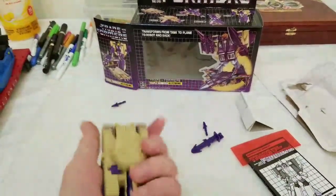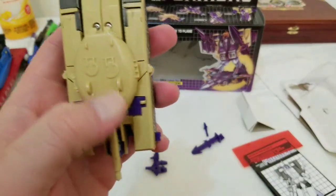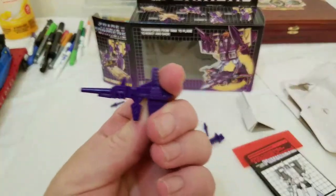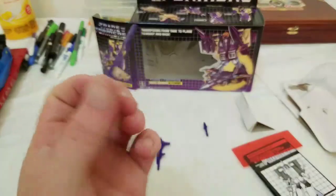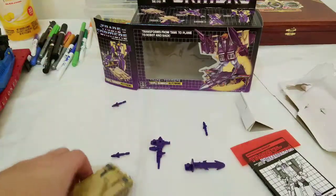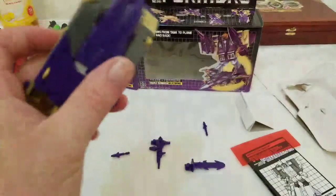So the toy, it feels nice to the hands. As I said, the pre-rub sticker should be there. That's where his pre-rub sticker would be. Here's his weapon, his gun. The color looks close enough. This is close to what Blitzwing's sword should look like and feel like. And you got the little missiles here. And that's a nice touch. Got the metal right there. That's actually kind of nice.